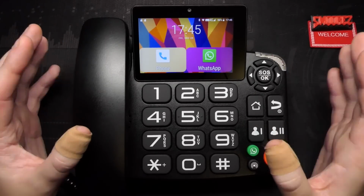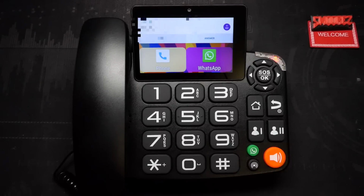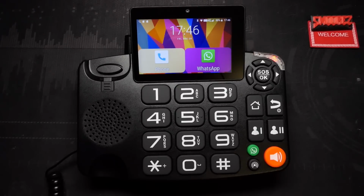Before we go any further, we need to do the one thing that this was made for, and that's make a call. Oh, there it is. So now I just pick it up. What's up? Oh yeah, it works. I went to see if it had a light sensor. That's really loud. And the microphone's clear too. Wow, not bad at all.